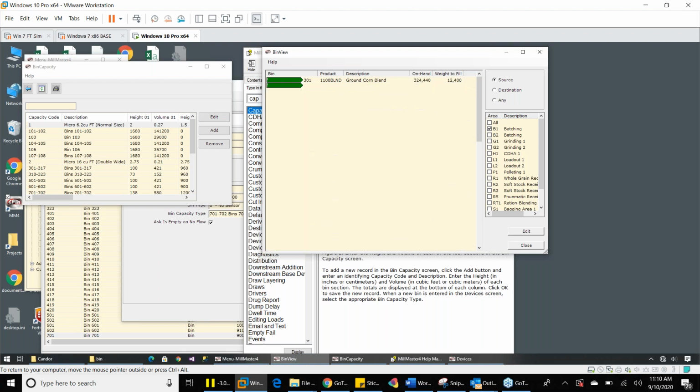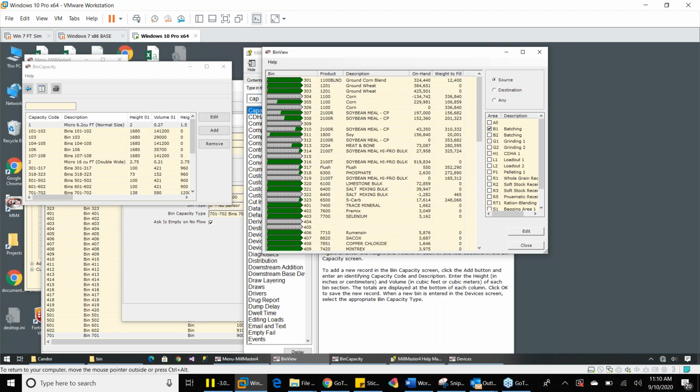Yeah, the only question we have is actually for you, Christopher. Are the bin levels theoretical and based on what you put in and put out, or can you communicate or connect to a continuous level reading system? Yes, they are based on the inventory in MillMaster, and so they don't come directly from a sensor.